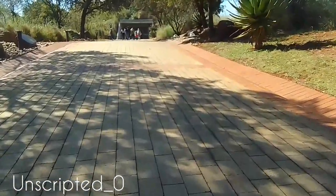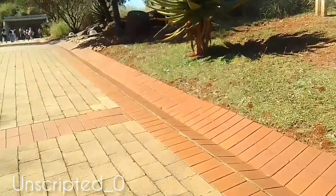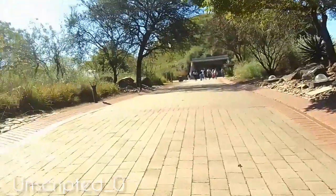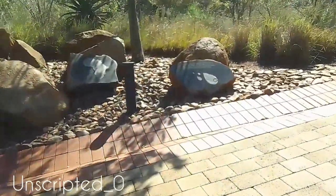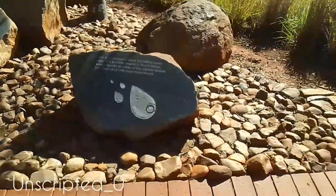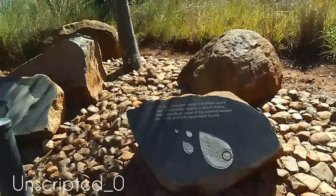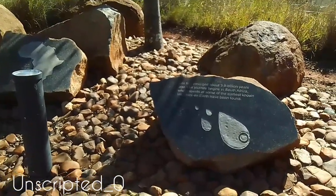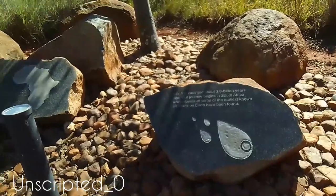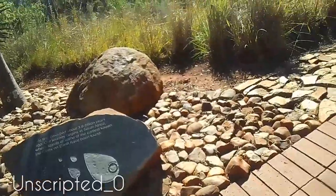What if I find a skull here just protruding due to erosion? You can't take it. Well, because it ain't yours. So guys, we're here and my dear wife is behind me. So yeah, it says life first image about 3 billion years ago, and our journey begins in South Africa, where fossils of some earliest known life forms on Earth have been found. Okay.